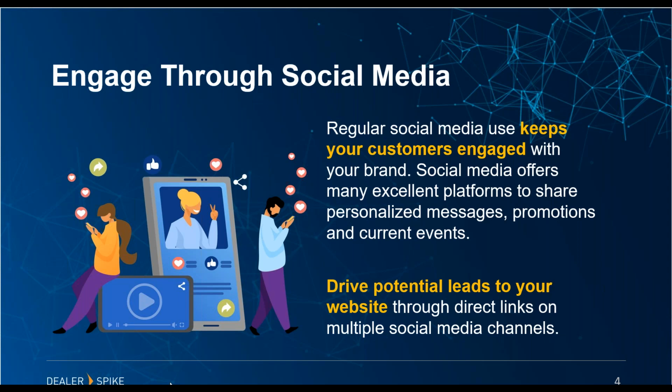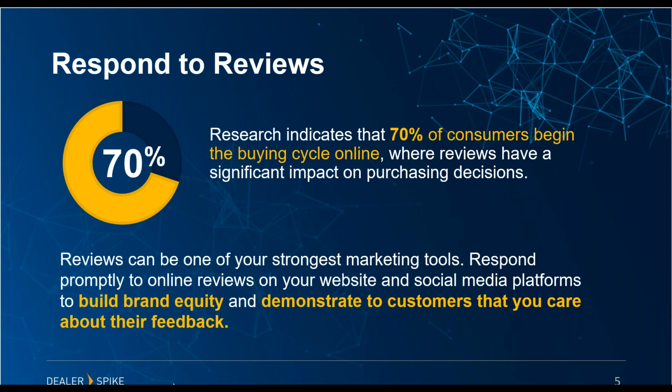So I think this is a good spot to highlight credibility through online reviews. Let's face it, most of us out there have made a snap decision about a business based off their reviews. Inherently, a business with a higher rating or positive reviews is definitely going to outrank the competitor with a lower rating or poorer reviews. Research tells us that 70% of consumers begin the buying cycle online, where reviews have a significant impact on purchasing decisions. Reviews can be one of your strongest marketing tools. Respond promptly to online reviews on your website and social media platforms to build brand equity and demonstrate to customers that you truly care about their feedback.